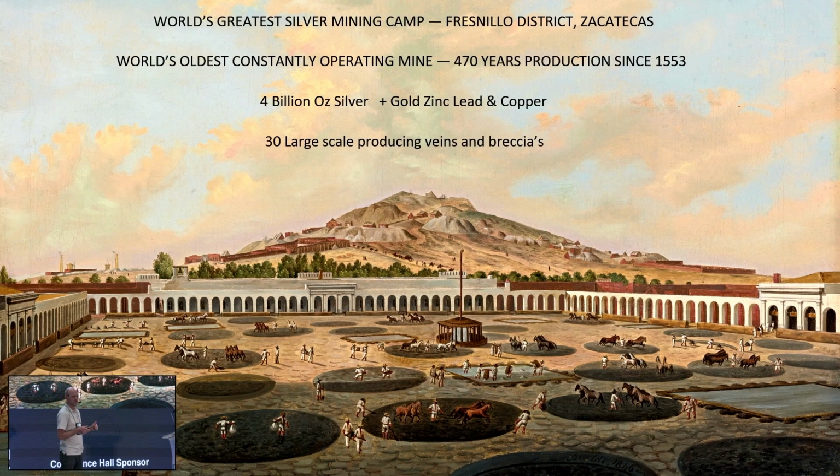Apparently, they've mined 4 billion ounces of silver, 3 to 4 billion ounces. Nobody really knows because it's 470 years, but to get an idea of scale, what is 4 billion ounces? It's equivalent to 57 million ounces of gold. And if you think globally, what deposits are bigger than 57 million ounces of gold? There are not many. Kalgoorlie Super Pit, Muruntau, the South African Witwatersrand, maybe one in Nevada, but there's not many mines in the world that have 57 million ounces of gold and equivalent, and this is one of them.